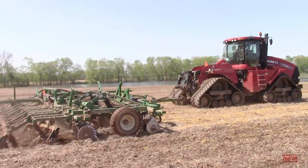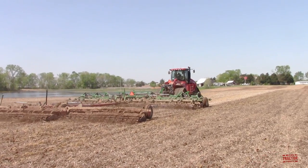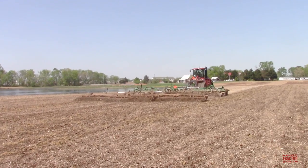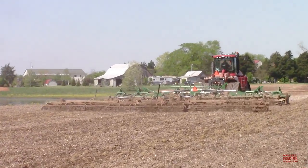The 580 QUADTRAC with its four tracks makes it an ideal tillage machine. It has improved traction in the field while also reducing soil compaction. This big tractor weighs in from the factory at 51,623 pounds and has a field weight of 64,000 pounds.